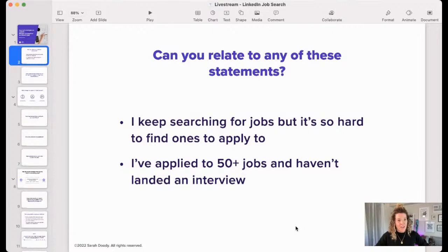Let me know in the chat. Or have you ever been in that situation where you think to yourself, this looks interesting, but I have questions before I apply, before I spend time and energy applying, right?